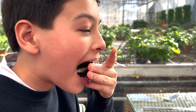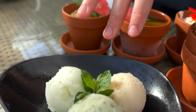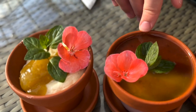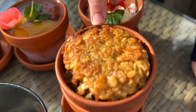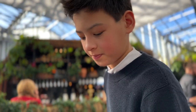So, guys, you know that I love clams. So, let's eat it. These are the desserts. This is tomato sorbet. This is tomato cheesecake. This is tomato ice cream. And this is tomato apple pie. This is the cream with the tomato apple pie. Let's try them. So, let's taste them.